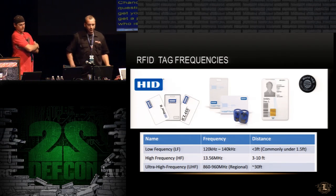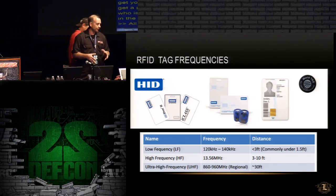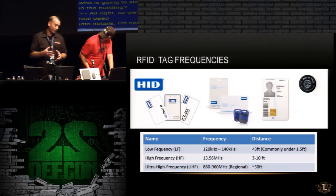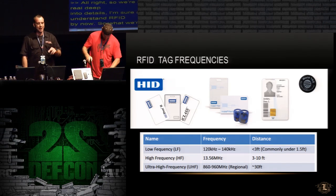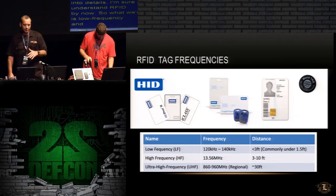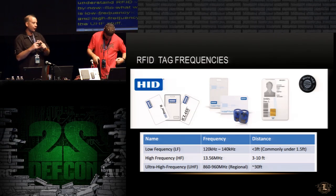All right, so we're not going to get real deep into the details. I'm sure a lot of people understand RFID by now. So what we're going to cover is low frequency and high frequency. We don't get into the UHF stuff. So low frequency are the prox cards, the older first badges.